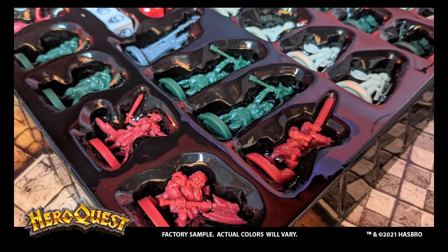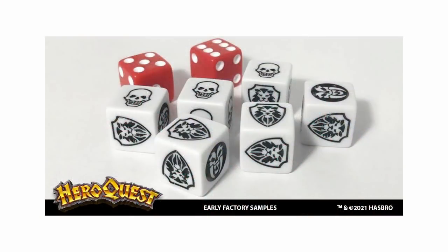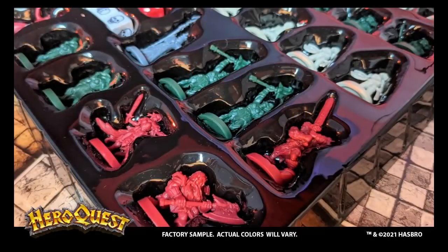We can also see some of the dice in this image. We've seen factory samples before, and I thought they looked fine, although a number of people were concerned the corners could be more rounded. The skull symbols look nice and clear, which is obviously a good thing. They aren't going to be wood like the original game, but it does look like they're going to be slightly bigger, although it's hard to tell in the image.